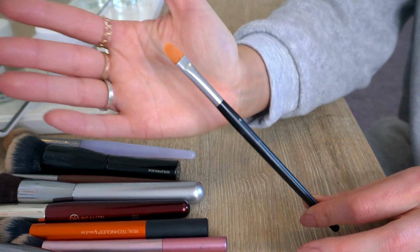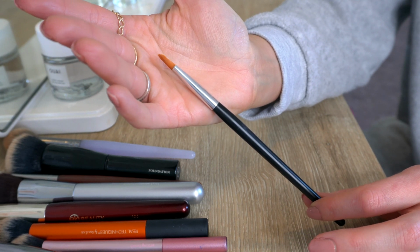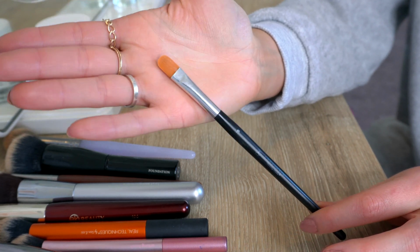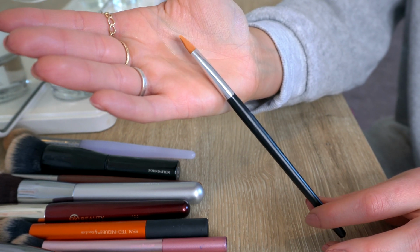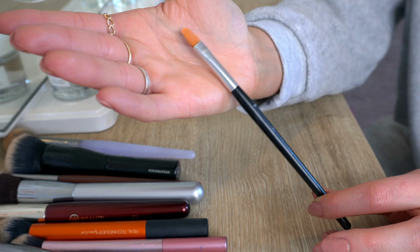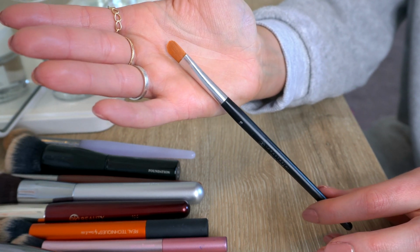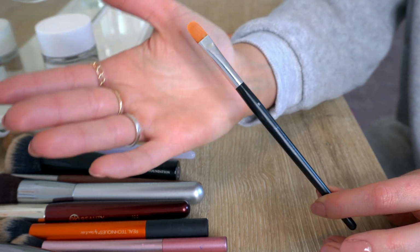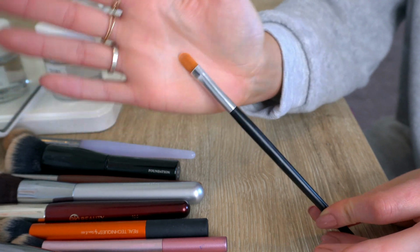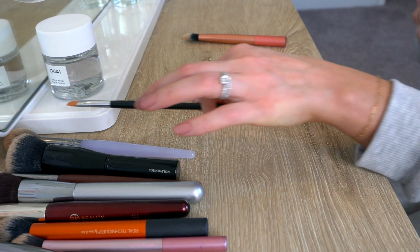Then I have this tiny little brush from Anastasia. It's the number 18. I think they call this a concealer brush, but again, I use it for corrector. You've probably seen me use this in some of my videos. I typically use it with my Bobbi Brown corrector. I love it. This is my favorite style of brush for corrector, so I definitely will keep.